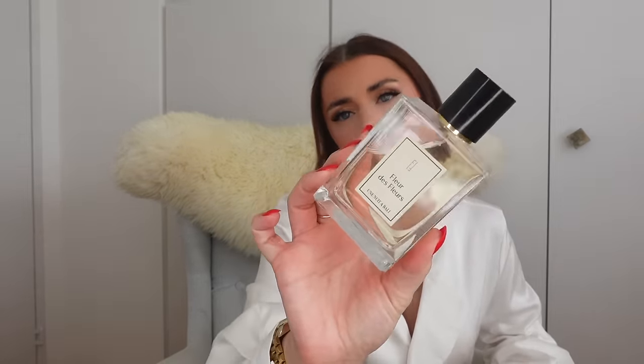Then the last one, Fleur des Fleurs from Une Nuit Nomade. This is just an amazing, long-lasting perfume. Guys, this is just perfectly blended, floral. I'm gonna go through the notes. Opening, bergamot, grapefruit, saffron, middle notes, ylang ylang, tuberose, jasmine, base notes, benzoin, vanilla, sandalwood, amber, and oud. Guys, this is a floral that is not boring, wearable all year round, and again, extremely classy.